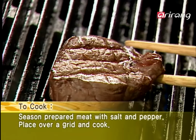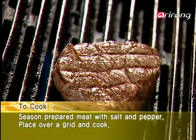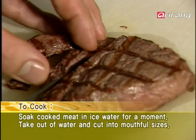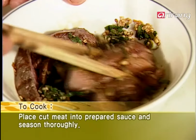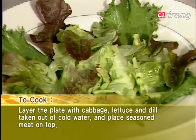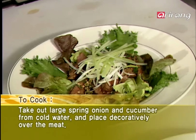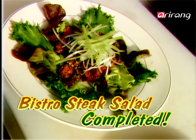Beef tenderloin is seasoned with salt and pepper and cooked rare over the grid. When the meat has cooked, it is dipped in ice-cold water to make it easier to cut. It is cut prettily into mouthful sizes, not too small and not too large. The meat is put into the sauce to season. Place the vegetables in a salad bowl and place the seasoned beef. Place spring onion and cucumber that have been soaked in water as garnish, and bistro steak salad is complete. It really looks appetizing.